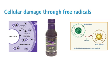So supplementing with a high quality antioxidant ensures that neutralizing of the harmful free radicals takes place at a cellular level, and cellular damage is then minimized. So the more antioxidants you have, the less free radical damage, and so therefore you are essentially reducing the aging process that's going on.